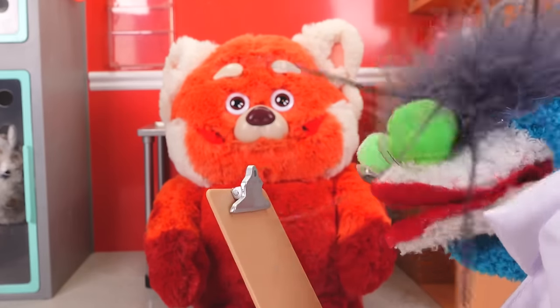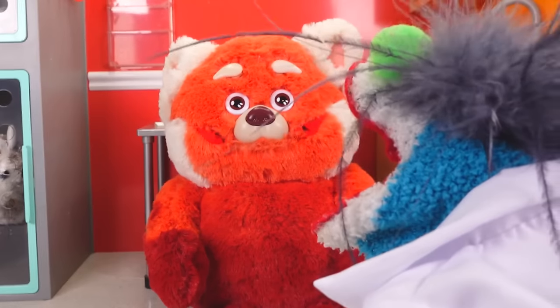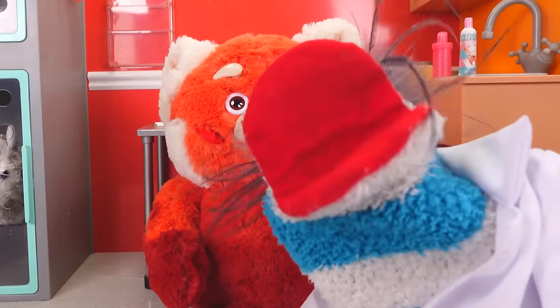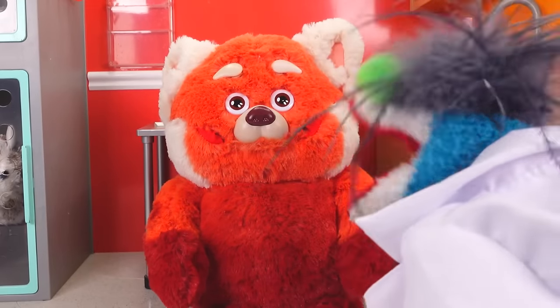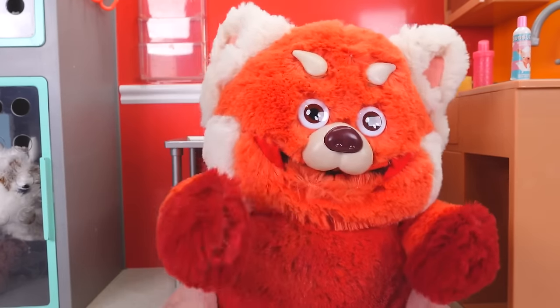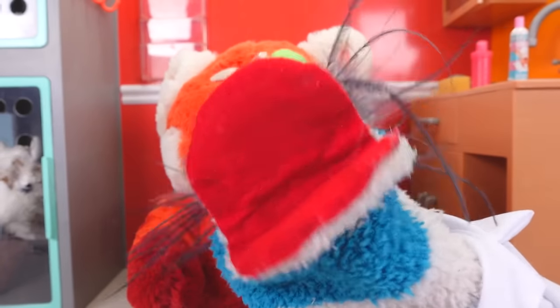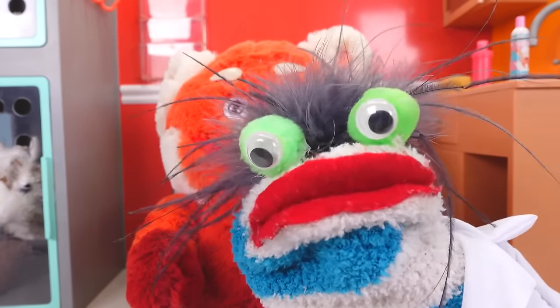Okay, let me see here. It says my next patient is a red panda. So cool. Hello. Welcome to Fizzy the Pet Vet's office. How can I help you today? Well, I was a girl, and then I turned into a red panda, and I don't know how to... it's hard to breathe. Oh, it's okay. Breathe in, breathe out.